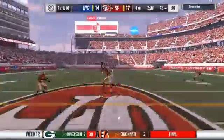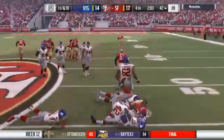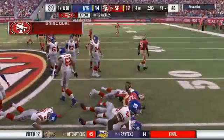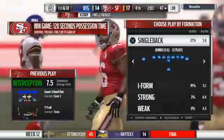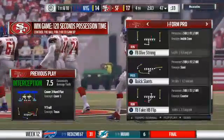Back to throw here. And, a crusher there as it's intercepted. Picked off by Larry Wilson. And his guys are going to get the football at their own 47-yard line. And San Francisco gets set to go here.